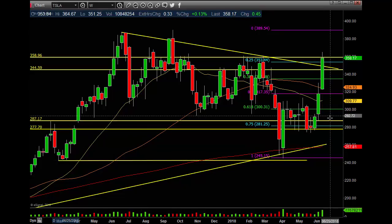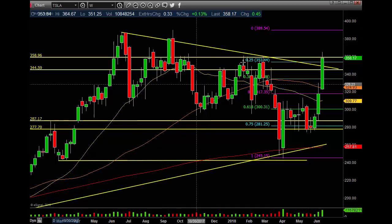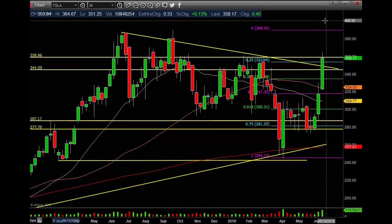Got to get above here. But next big area will be the 360 or 369, 389, or double top back here. You have 1, 2, and is this the time it's going to break out? Maybe. Everyone's getting ants in their pants. Oh man, this is it. This is it. When the hype is real, the next move most likely down.